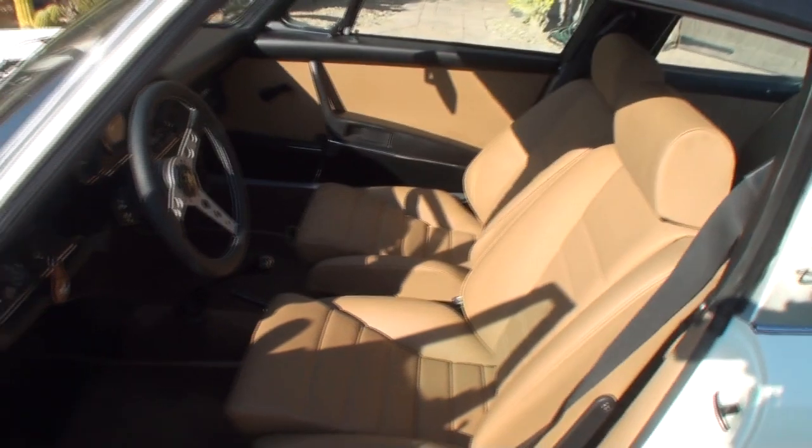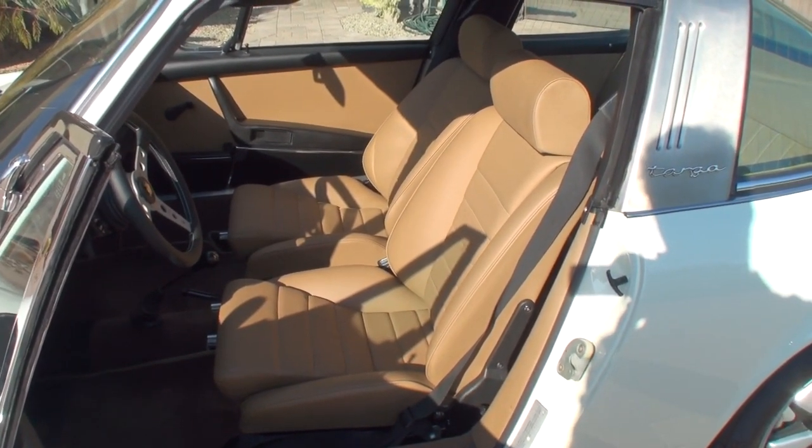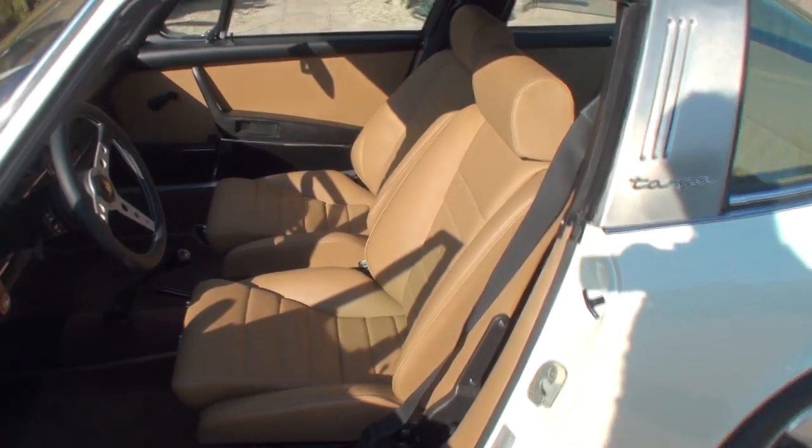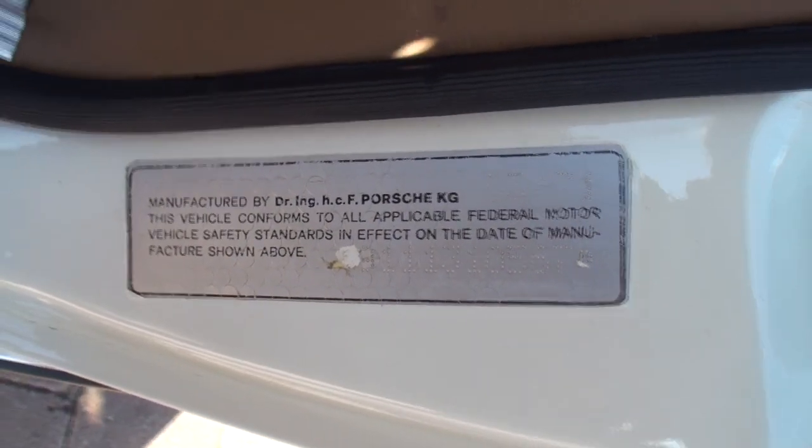And then because the owner was German, he wanted metric gauges. Although it was a U.S. car, it was built with European gauges. Really? And they're still present. And this opens your engine compartment? Yes. Let's take a look at those gauges, shall we?